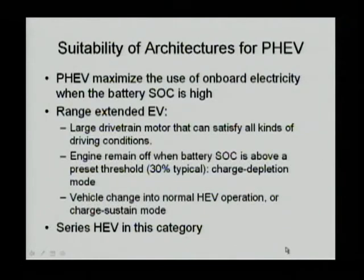So no matter whether it's blended type of PHEV or whether it's range extended HEV, you want to maximize the use of electrical energy on board. Once electrical energy on board is drained, you can use the onboard gasoline or diesel to power your vehicle. In a range extended HEV, which is a series type of HEV, that is mostly suitable for a PHEV operation, apparently, because the electrical motor will be able to drive the vehicle using the battery energy only. So there's no need for the engine to start as long as you have energy in the battery systems.